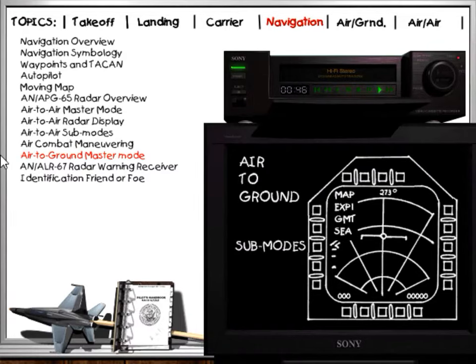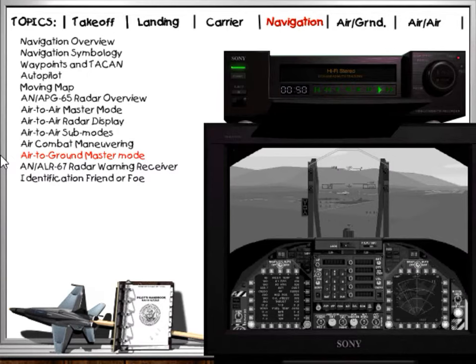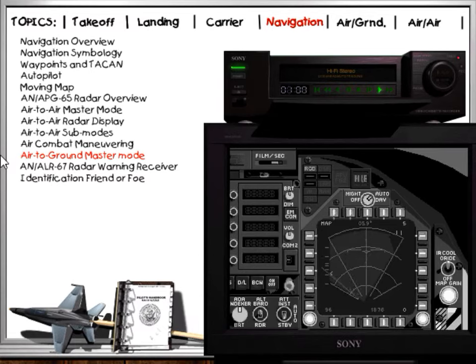Again, pressing Q cycles air-to-ground submodes. Map is basically a navigation mode displaying general outlines of large, geographically significant areas. It is very useful in tracking along coastlines or rivers. Map mode paints a picture of ground features. If your waypoints are not functioning, map may provide the extra navigation needed to get back home in one piece. In addition, nav can plot spots on the ground which may be designated with the TDC and handed off to weapons.